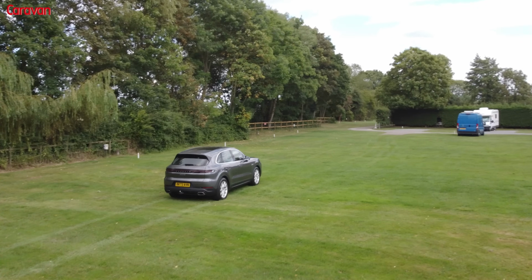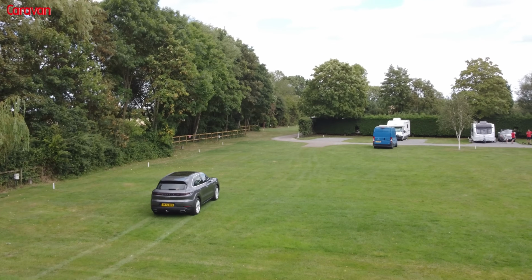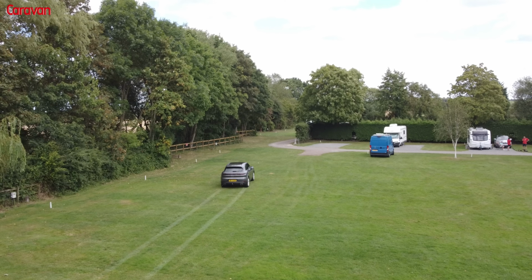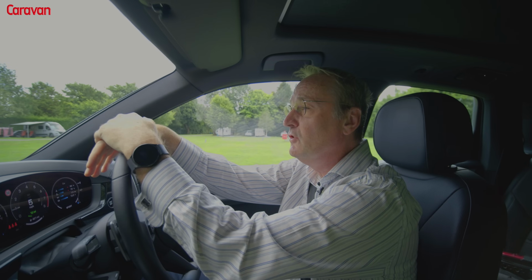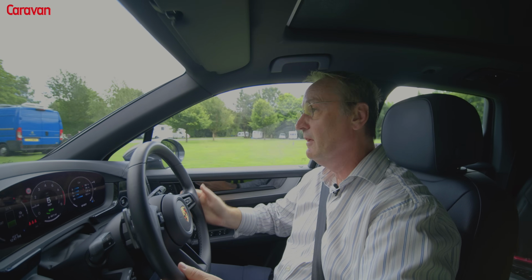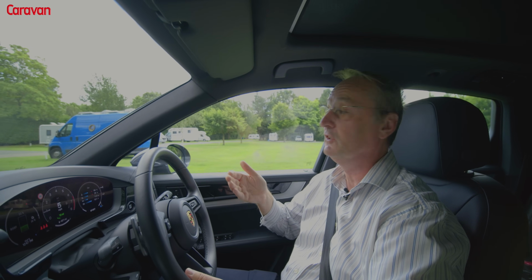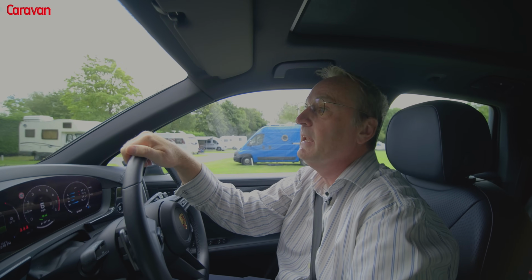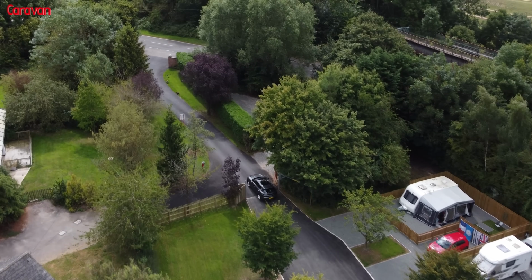The combination of the petrol engine, that 3-litre V6, plus the electrical hybrid system gives a total output of 470 brake horsepower and 650 newton meters torque, which is massive. I mean, that could tow a lorry if you want. The towing capacity of this is 3.5 tonnes. There is no Caravan on the market for 3.5 tonnes, so it can tow any Caravan that's on sale in the UK.